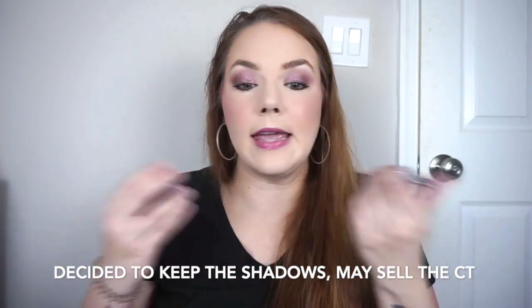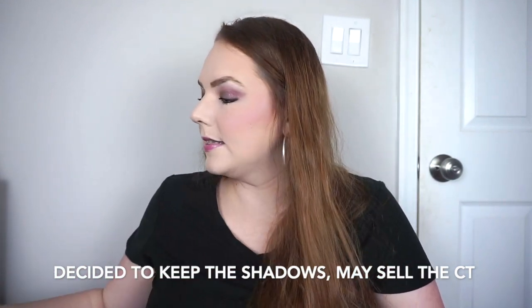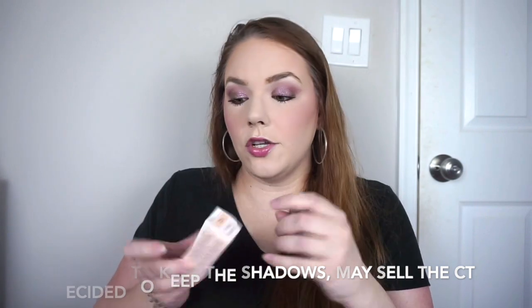I just don't want to touch them. I don't want to swatch them. So I need to decide, am I keeping these or not? It's exciting about these. I think I can actually use the Flawless Filter, but the oil I'm not going to use.